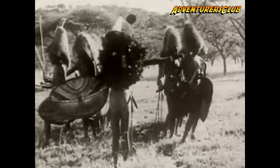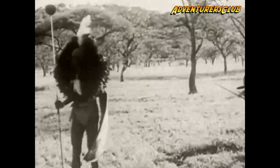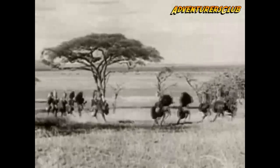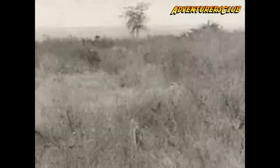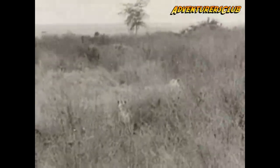Now the hunters divide and form the final circle around us. The razor-sharp spearheads glint like silver in the sun rays, and their savage yells become shrill in anticipation of victory. The lioness takes temporary refuge in the weeds, and now we see that there are two of them, but it is too late to inform the Maasai.